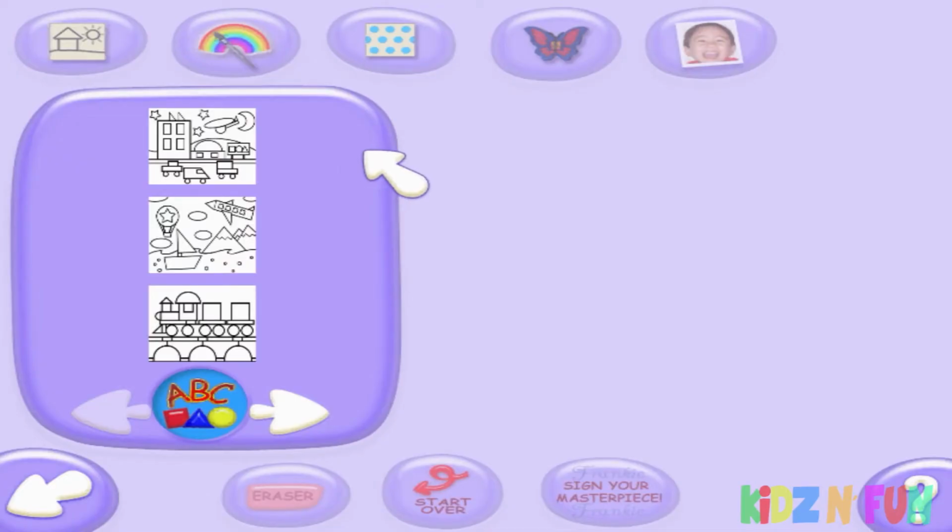This is your art gallery. This is where your pictures will be saved. Click on an empty frame to start a new picture, or click on a picture you would like to work on. Welcome to the art house. This is where you can make your masterpiece. Choose a drawing you want to color by clicking on it.